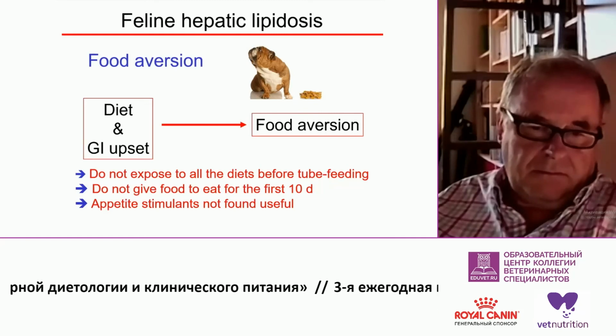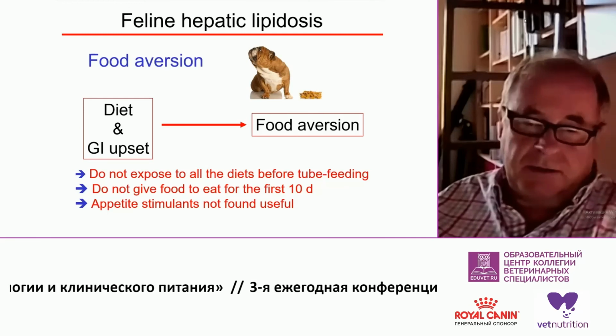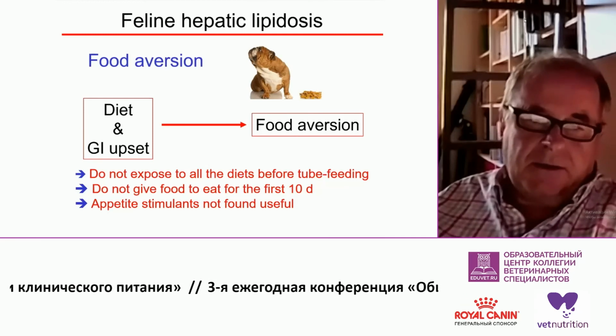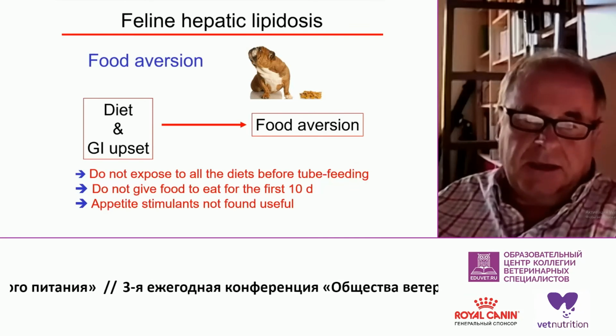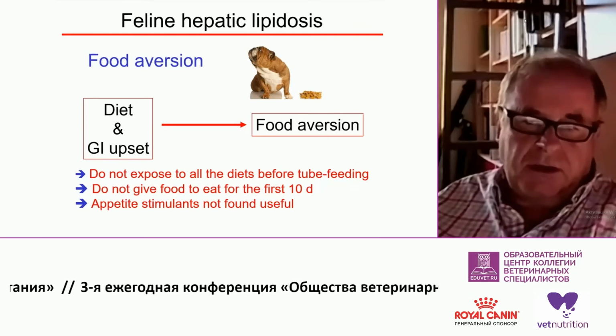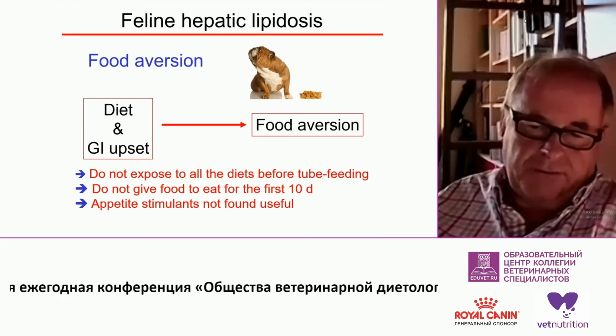And when you start to tube feed, don't give food on the side. Wait that the cat is doing better, for example, after 10 to 15 days. And at that time, you just present the food. If the cat is interested, great. If he's not, you remove the food.